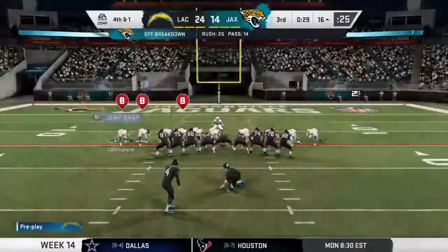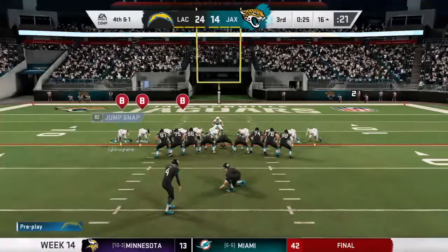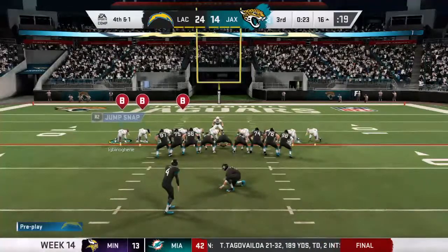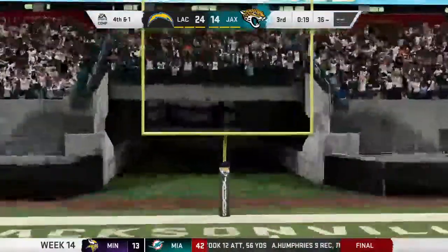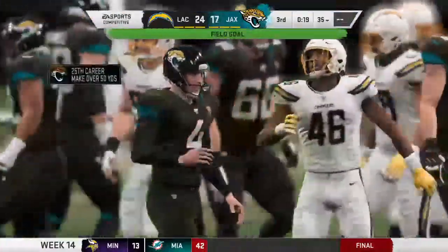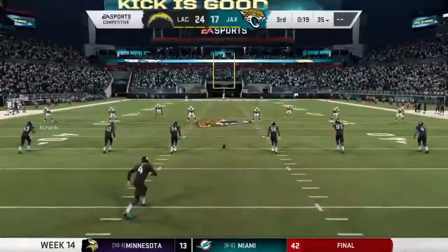Well, they picked up a portion of it, but not all that they needed. Now that leads to a decision on 4th and 1. Let's see what they decide to do. The kick by Lambo is good, and this is back down to a 7-point game. So the drive stalls out inside the 15-yard line, but they do get 3.